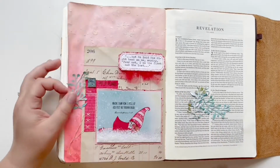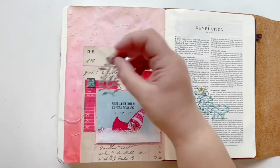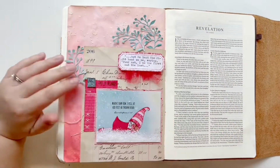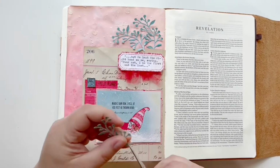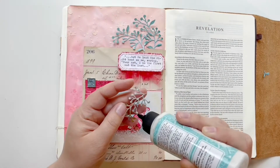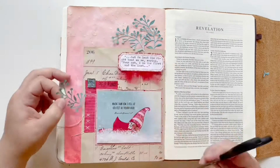I also have these little berry looking papers that I die cut. I die cut them out of the paper pack again, and I just added a little bit of dimension with some of the Daniel Smith watercolor paints. And now this feels like it's coming together. I really needed to break out of that rectangle, and so this really helps by adding some movement around the page besides just having so much blockiness.